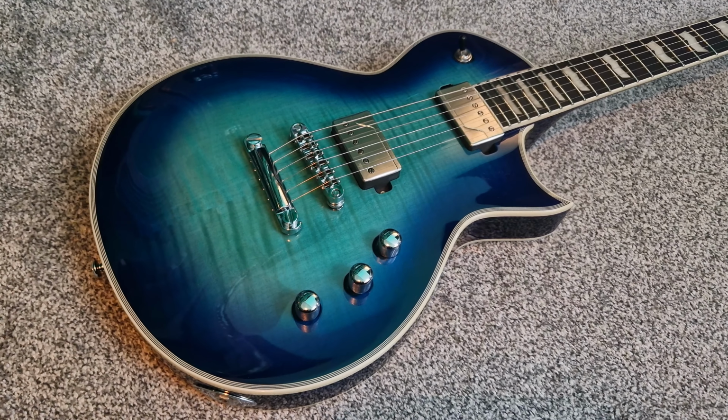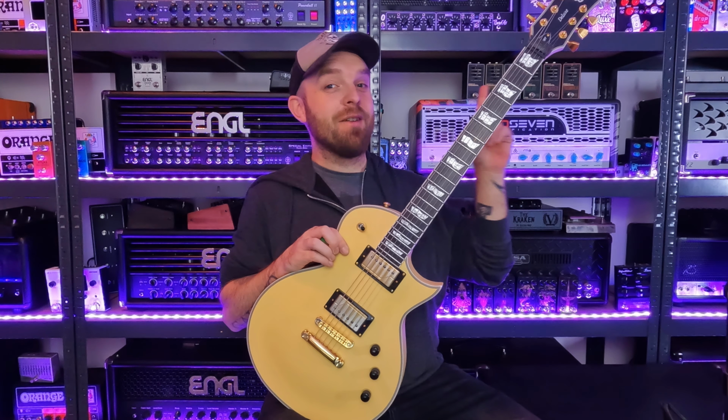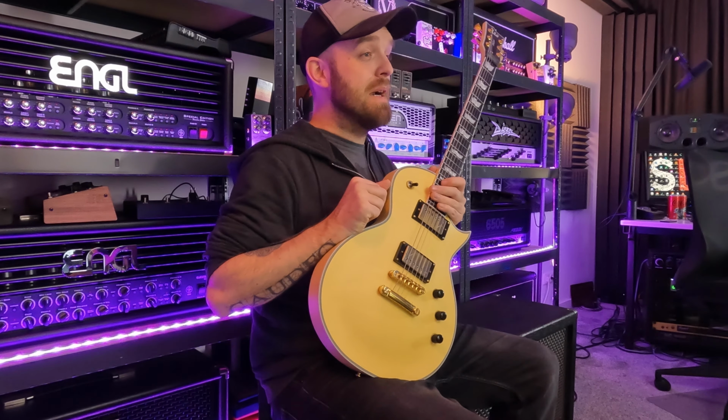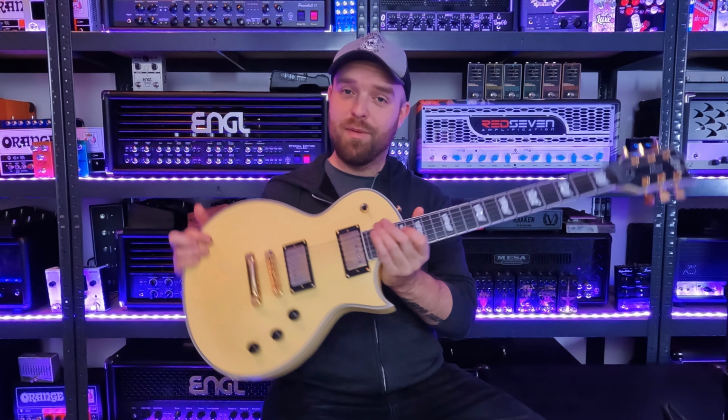Those pickups sound great and they look cool in that guitar as well. But don't miss that video. Check it out up here or down here if you're interested. And if you want to hear that RZK set in action, as well as listen to a comparison between that set and the classics. And now this guitar was up for the swap.